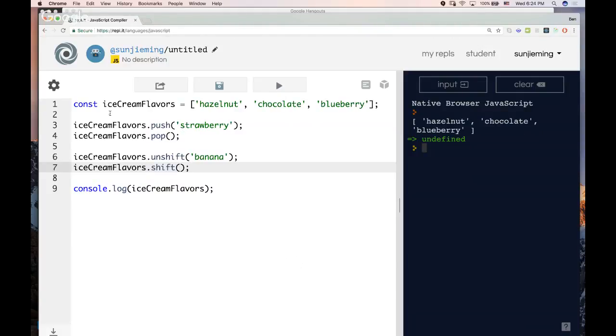So right here, we are creating an array with hazelnut, chocolate, and blueberry. We add an item onto the right, a strawberry, and then we remove it. Then we do unshift so we add banana to the left, and then we remove it. Then we print out ice cream flavors, and it will look exactly the same as it does up here. So shift and unshift are on the left side, push and pop are on the right side. These are some of the most common ones.